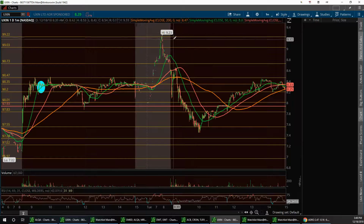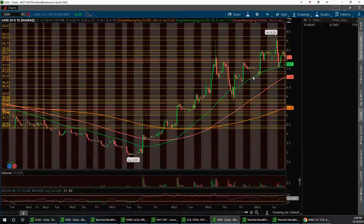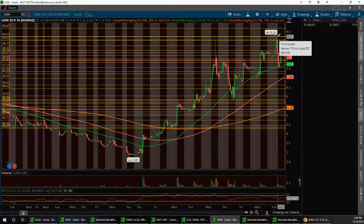But we've hit a resistance. I'm very bullish on this stock too, but we've just gone up too high, too fast. We're up like 400%, and well, from 281 all the way up to 300%, 320% in a matter of less than 2 weeks.